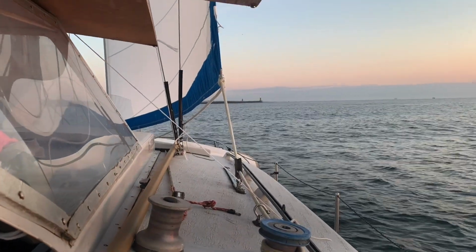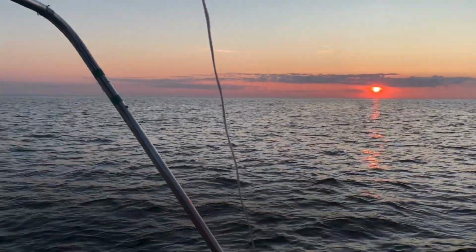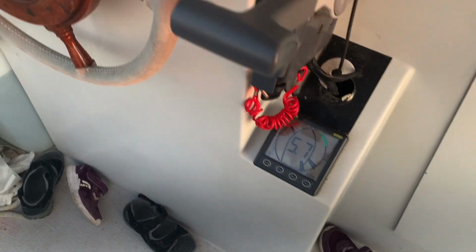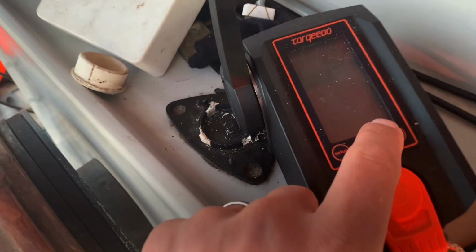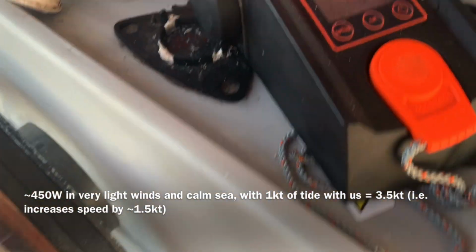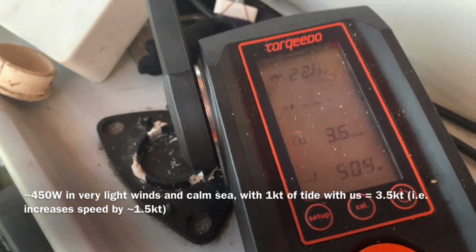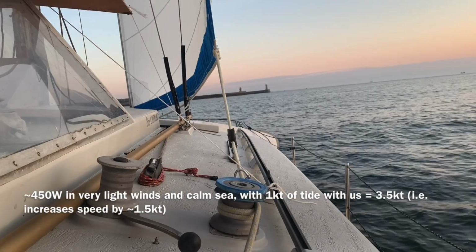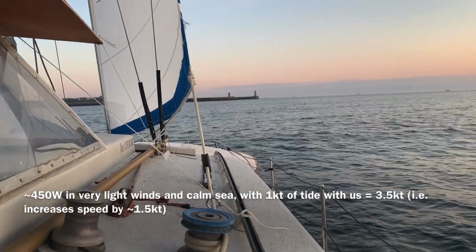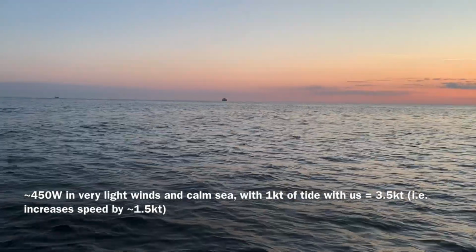Right, that's the entrance to Newcastle Harbour there. The sun's just risen and the wind's dropped off to around 6 knots. So I'm going to start Torqeedo. We've got 2.5, 3 knots of wind. Our Torqeedo going out about 450 watts, keeping up 3.6 knots, but the tide is with us. And we're heading for the entrance in between those 2 lighthouses, particularly to get there before this boat does.